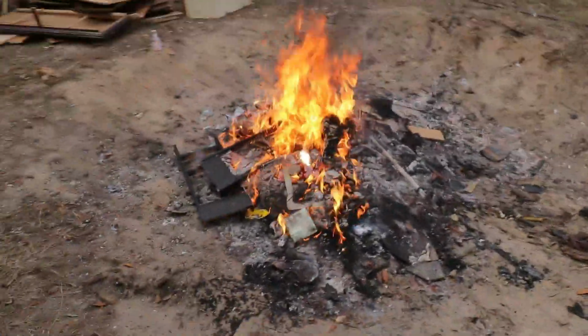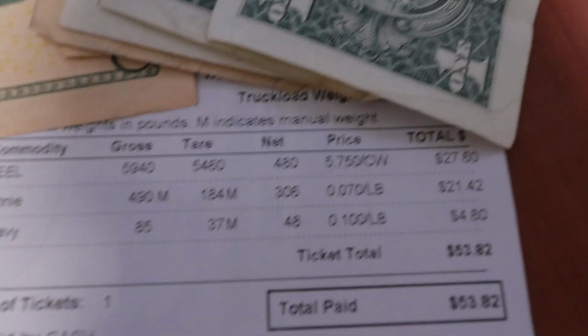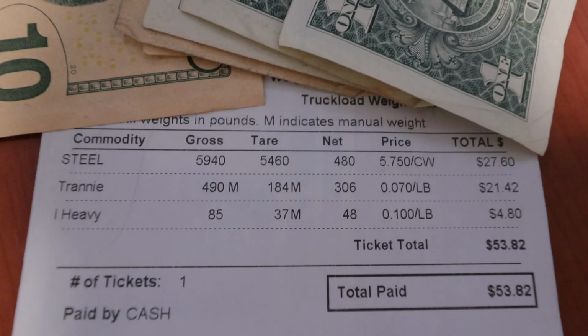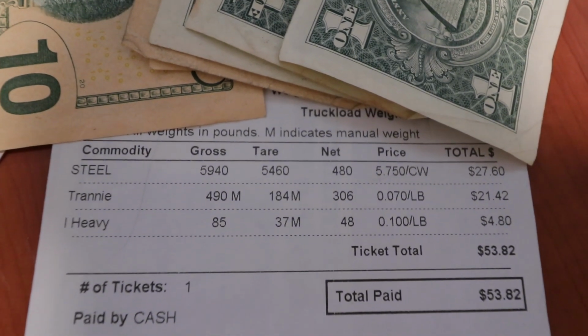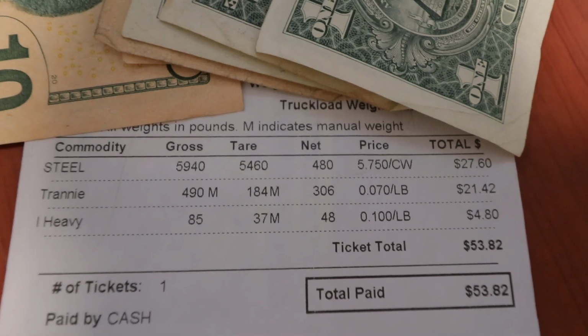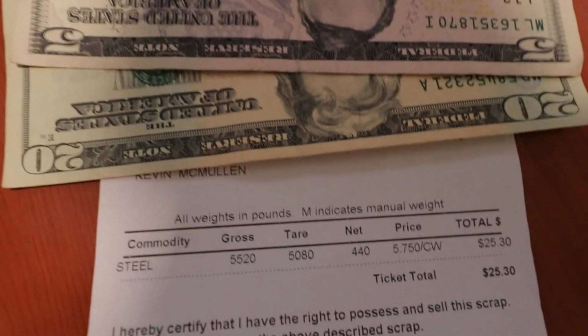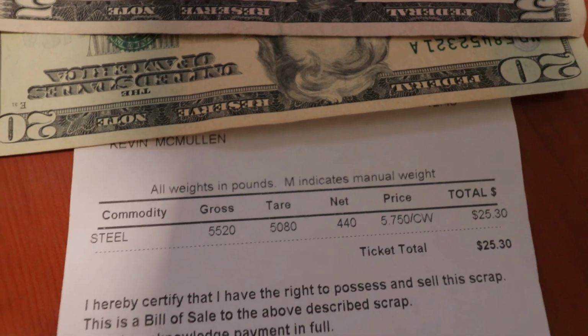Freaking hot. So for the 15th run, I got $53.82. I actually got 21 bucks for those transmissions, and then $4 for the other aluminum, 480 pounds of steel, 27 bucks. And for the last run with that golf cart, 440 pounds, 25 bucks, 30 cents.